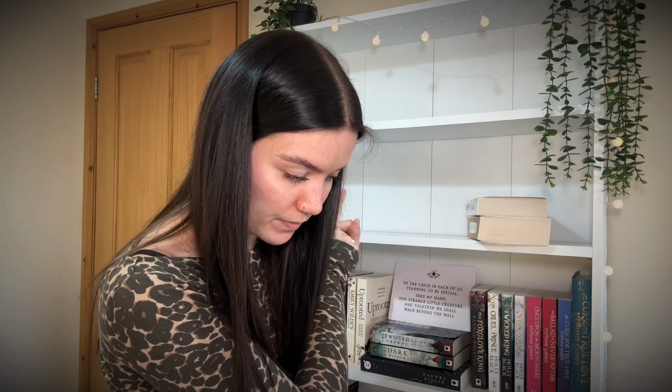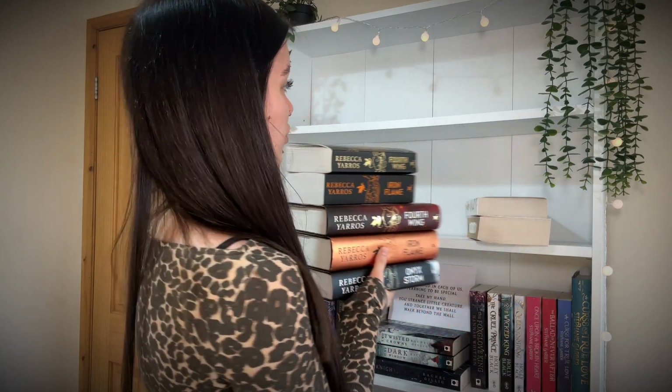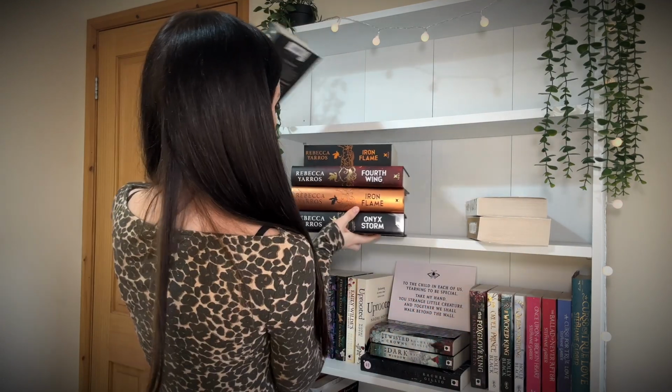This next shelf is going to be... What is it going to be, Charlotte? It is going to be sci-fi. Partly sci-fi because I don't have enough sci-fi to fill the full shelf. So that's what we're going to go with. Because I've still got a few fantasy left, I'm just going to put on my Empyrean series. I've got Onyx Storm in hardback, Iron Flame, and a special edition of Fourth Wing. And then I've got the paperbacks of Fourth Wing and Iron Flame. They're just going to go on this side.